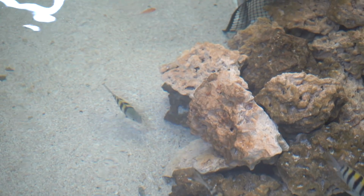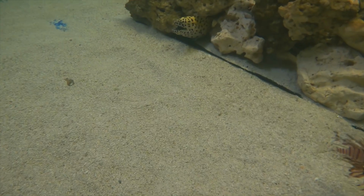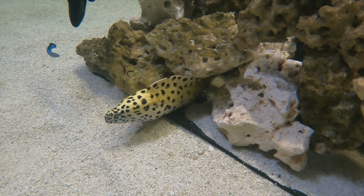The fact that we have the big green moray and now the big old tessellata, that duo is just insane. When they're both sticking out of the rocks, one's on that side, one's on this side, it's gonna look pretty sick. Look at, he's coming out right now. That's so sick, dude. That's a big boy. Look at him. Hopefully our tessellata gets along with everything.